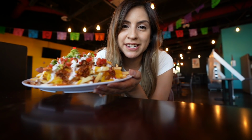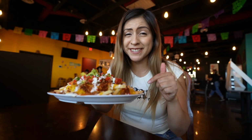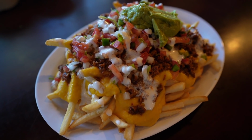This is a freaking mountain of fries, and this is their small. So then, if you ever have the munchies and you're vegan, you have to get these fries. They are seriously the gooeyest fries I've ever seen because of the cheese. It's like really gooey.